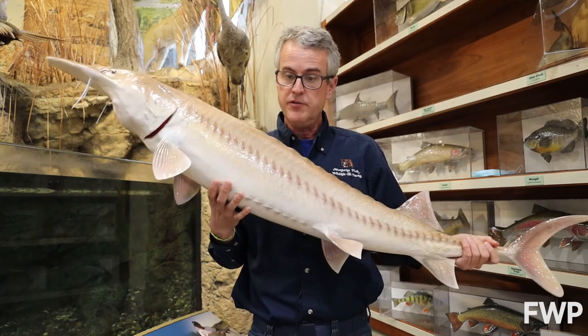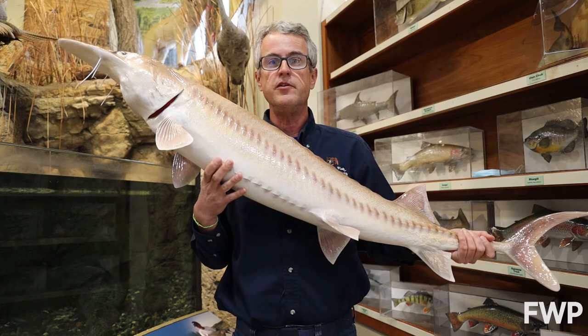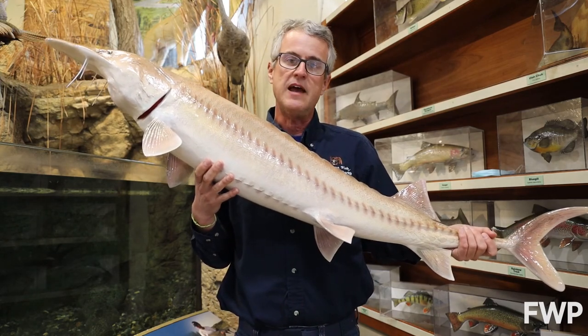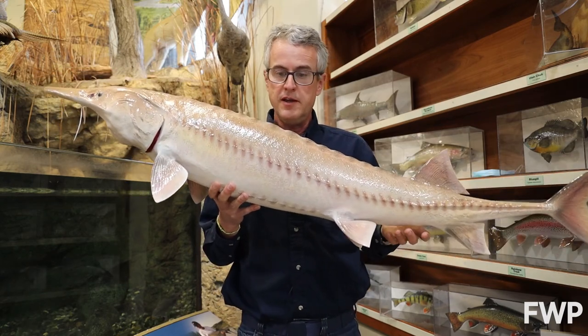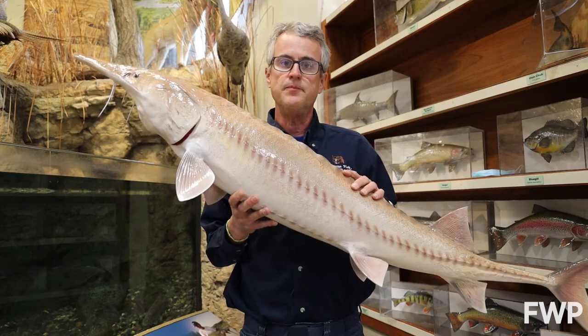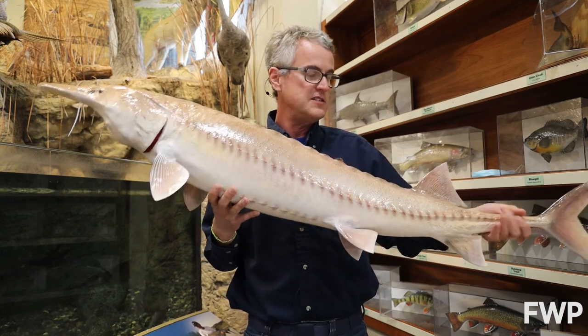And if you want to take a drive up towards Great Falls, go downstream on the Missouri River below Great Falls towards Fort Benton or up towards Havre, you can put a worm on a hook and throw it out in the river, and just a little more than an hour away, you can try and catch one of these shovelnose, one of the smaller types of sturgeon that are up there. So go up and do that sometime.